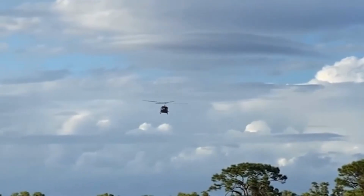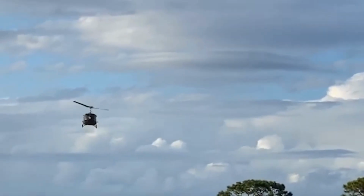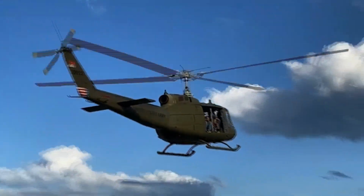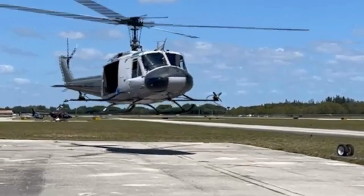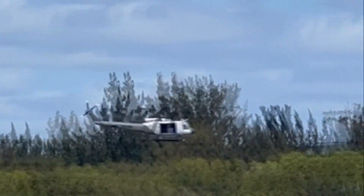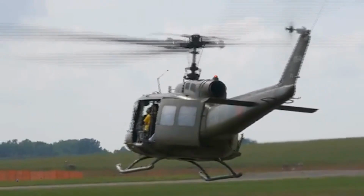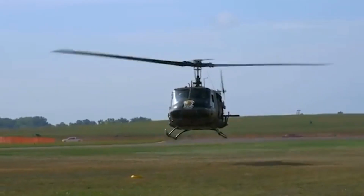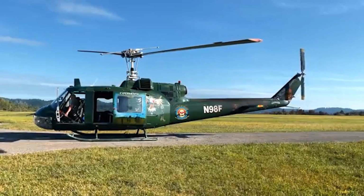I will start the review with the iconic Bell UH-1 Huey helicopter, which became famous for its extensive combat experience, especially during the Vietnam War. This helicopter entered service with the American Army in 1956. Thanks to its simple yet thoughtful design, this helicopter was known for its affordability and increased durability. This made it an ideal means for transporting troops, ammunition, and supplies through the dense Vietnamese jungles. Equipped with just one engine, it could carry up to 14 fully equipped soldiers.